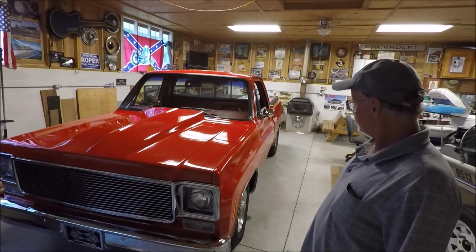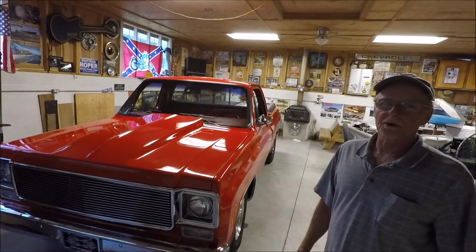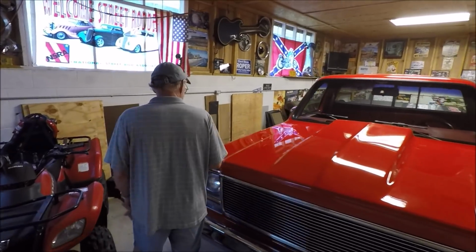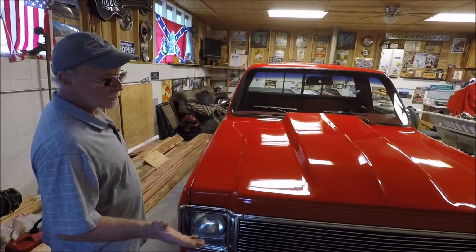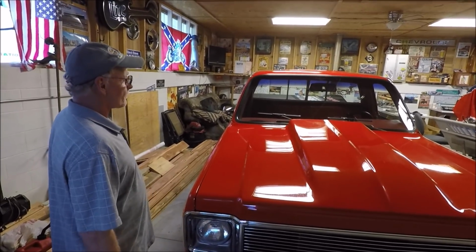New rear end, S10. Motor, transmission. Motor is from Mexico, from Reader Chevrolet. Yeah, it's got a 350 crate engine in it, 300 horse. New brakes, new fuel cell, new fuel lines. Yeah, it's got the 700 R4 transmission.